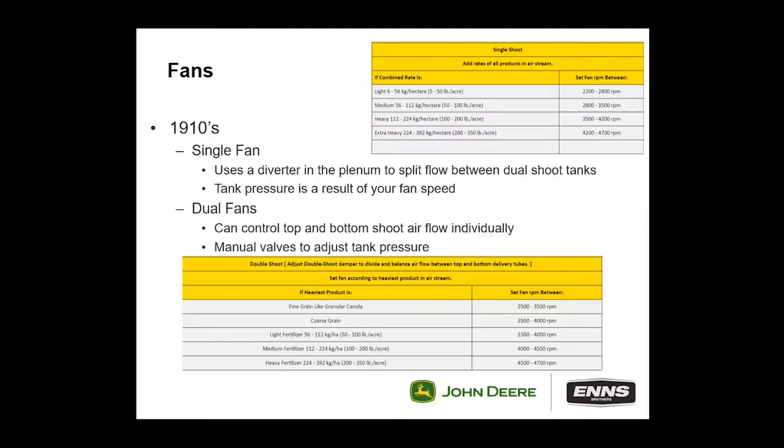So we're talking about fans here a little bit for the 1910s. We have two options with those. We have a single fan, and with that we're going to use a diverter in our plenum to split our flow between double chute tanks. If we have a single chute tool, we will not have that diverter in the plenum. Our tank pressure is a result of our fan speed in this circumstance.